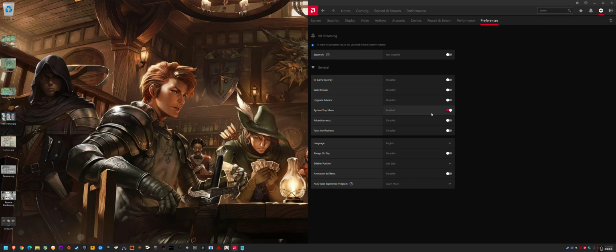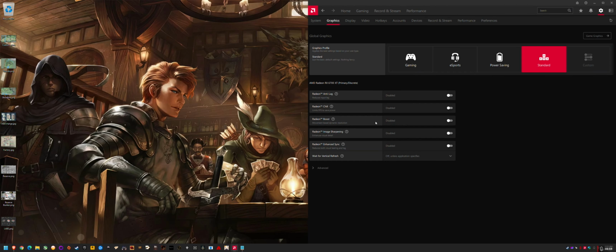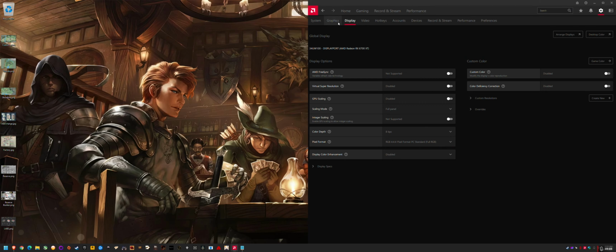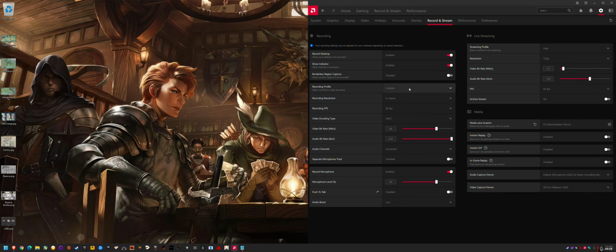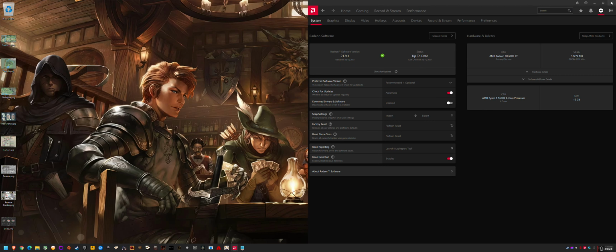But if you are coming from a much older driver, there is a chance that everything will get reset. So just be aware of that. If you've set any particular features to disabled, you might have to do that again. Just do a quick check over all your driver settings to make sure nothing has re-enabled itself, because certain settings will conflict with certain OSDs. Particularly, in-game overlay can cause issues when you're running MSI Afterburner overlay. But everything else was fine, and I'll get into the benchmarks now.